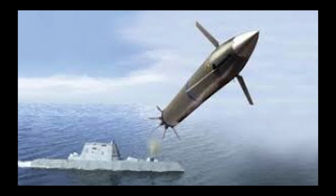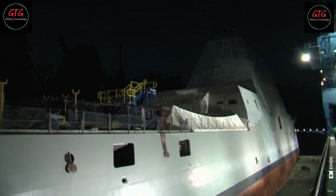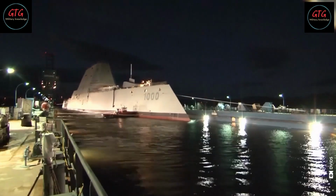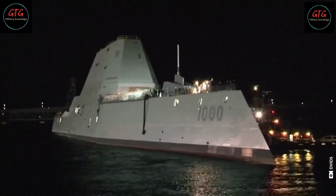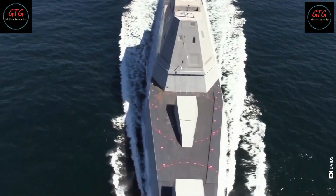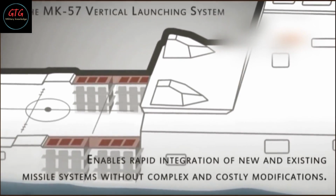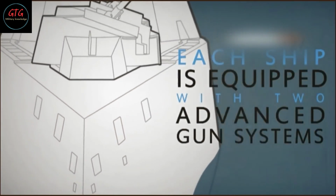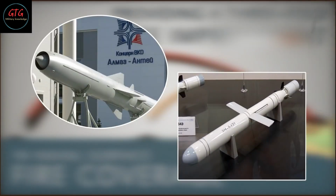However, the cost per LRLAP round ballooned to over $800,000 to $1 million, making mass procurement untenable. The program was scrapped, and AGS can't use any alternative ammo, rendering it functionally useless. Today, these cutting-edge cannons are little more than expensive hood ornaments, a painful example of over-reliance on unproven tech. Fortunately, Zumwalt's primary firepower comes from 80 Mk 57 vertical launch system VLS cells along both sides of the hull. This layout minimizes collateral damage from potential hits and enables a wide array of missiles.